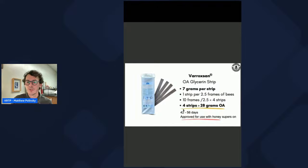With the ready-to-use strip, there is 7 grams of oxalic per strip. You put 1 strip per 2.5 frames of bees. So for a 10 frame Langstroth box, you would use 4 strips, and that equals 28 grams for that single brood box. Again, 42 to 56 days, and it is approved for use with honey supers on. So I think that's one of the really interesting things about this new method that a lot of people are excited about, is that they're able to use it with honey supers on.